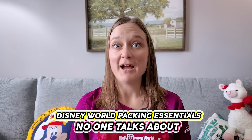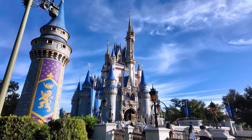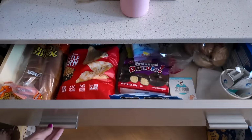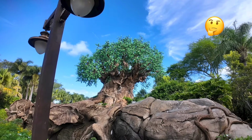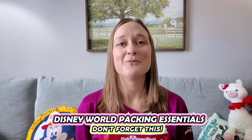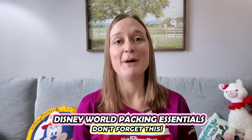The essentials you decide to pack for Disney World matter way more than you think. You want to do your best to help keep your family comfortable and happy when visiting the theme parks, but there are surely some items that might slip your mind or you might not even think about whenever packing. And that's exactly why today I want to share with you 9 essentials that no one tells you to pack when visiting Disney World that could end up saving your trip.